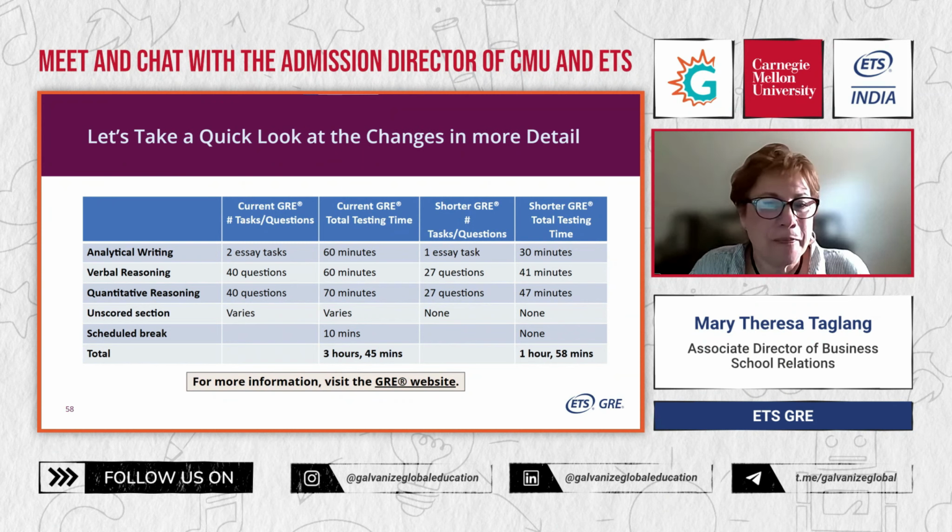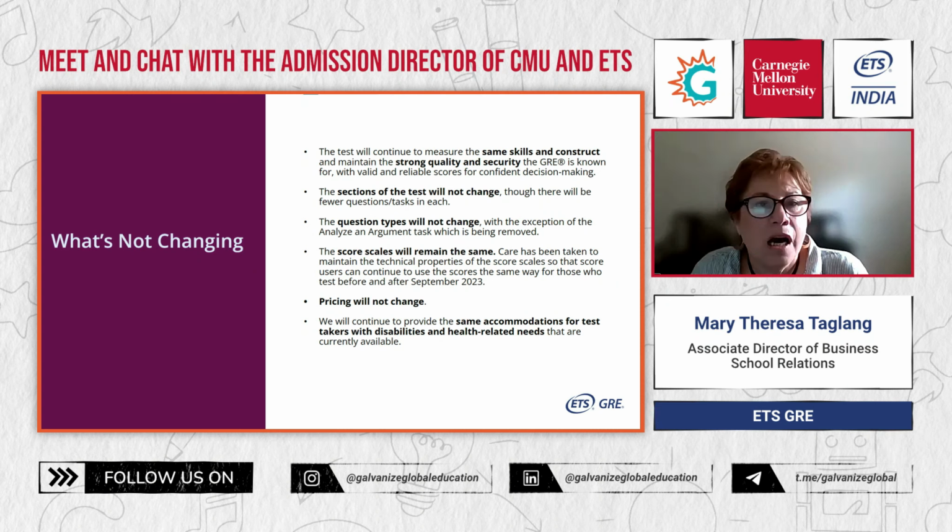What's not changing. Correct. Sections don't change. It's the same skills and the same construct. The same strong quality and security is there. Question types don't change. It's especially important for schools to know that the score scales will remain the same. So they'll be able to assess you on the same levels as the previous test. Pricing does not change, it is the same. And the same accommodations are available for anyone who has a disability or a health-related need.